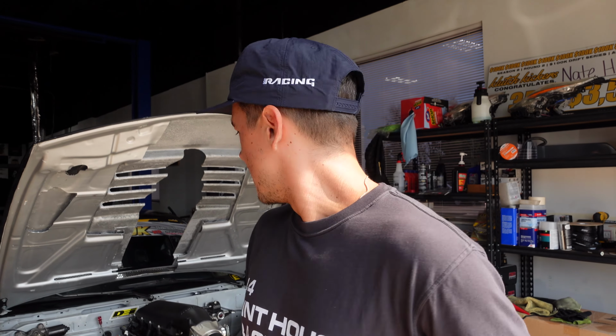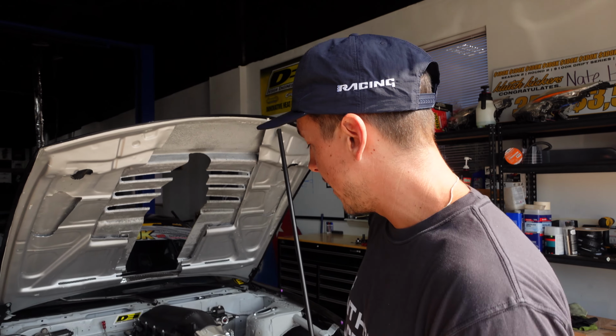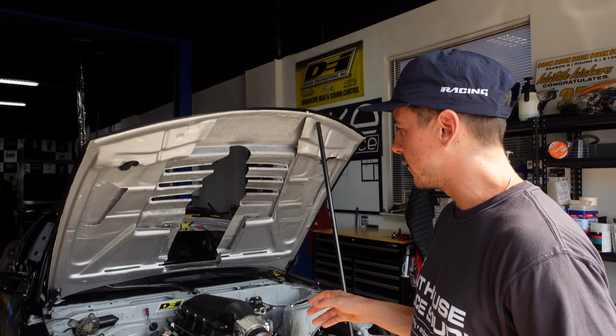So, to answer everyone's question, the entire problem with the car was the injectors. Did we do everything else? Yes, but we found that out. So with that being said, this is why the car wasn't running well. From there, what else could we talk about?